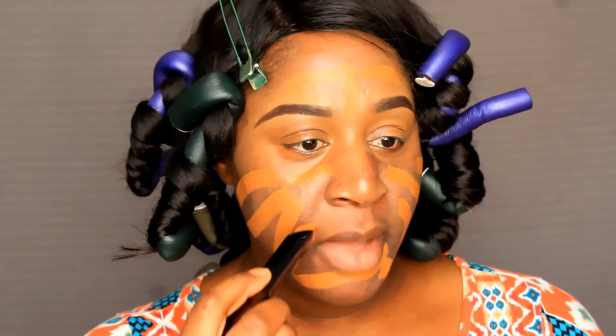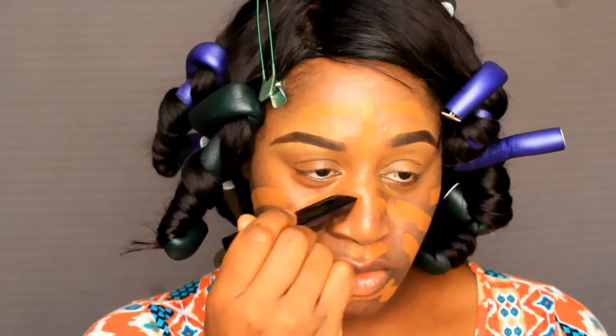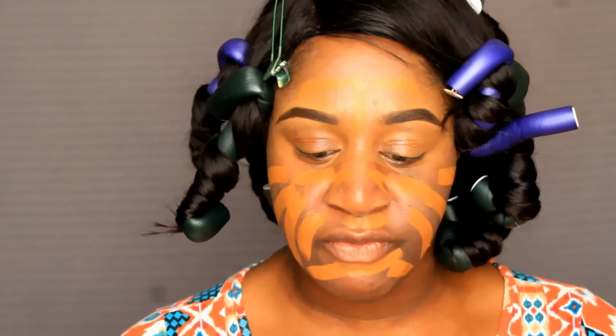Okay, so first impressions. It glides on so smooth. It did not tug at my skin whatsoever. I'm not sure whether it's the foundation or the primer that I put on prior to this, but oh my gosh, it just glides on. I think that's the foundation. It just glides on the skin beautifully.